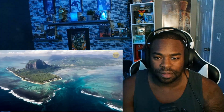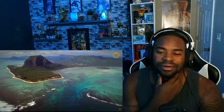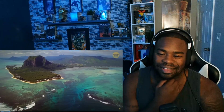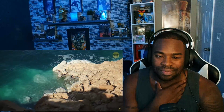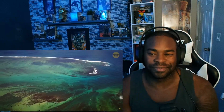This waterfall in Mauritius has caught the eye of many tourists over the years, but unfortunately, it's nothing more than an optical illusion. If you look at it from above, you will be tricked into thinking you're looking at an underwater waterfall. It does look like it goes under. In reality, it's just runoff of sand and salt deposits. I got duped. Look at it from another angle. Okay, that makes more sense.